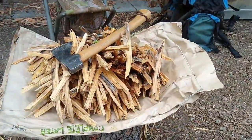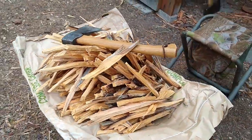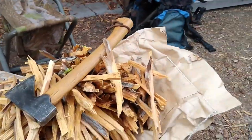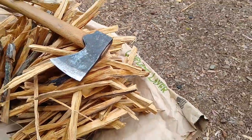Oh, look at that. I got that all rendered down. And that is quite a pile. Once you bust it up, you got a lot of little sticks there. And that'll really come in handy.